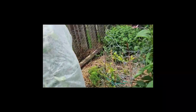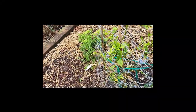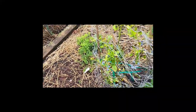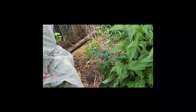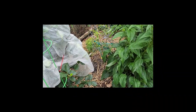I do have some blueberries over here. I don't think they're completely ready, just a few. I just planted this blueberry bush. It might have been this year, you know, late winter, or it could have been last year, but I haven't gotten fruit off of it yet. It's pretty new and it's forming fruit.